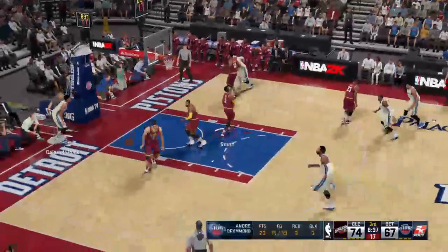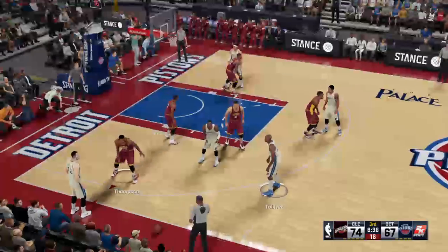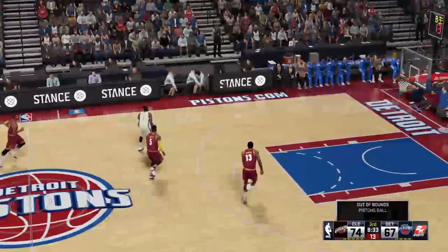Caldwell-Pope kicks to Harris. And that's out of bounds. Detroit will retain possession. A different look here for Detroit. Aaron Baynes, he's checked in for Drummond. And it's Tolliver in for Morris. Aaron Baynes knocks it loose. And it's out of bounds.